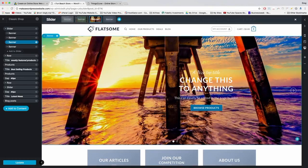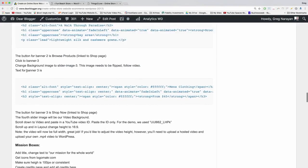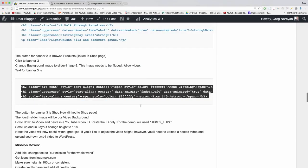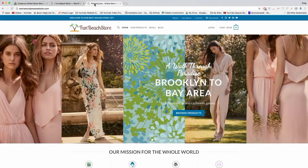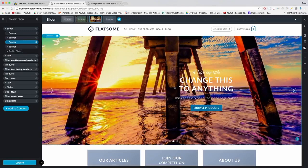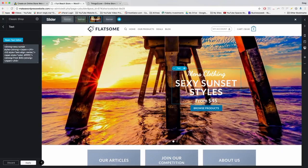All right, great job. Now we can change our text easily. Just go back to the guide and scroll down. The text for banner 3 is right here. Just highlight it and copy. And now let's come back to our UX builder. Click on the text. I'm gonna hit Command A and Command V to save a little time.